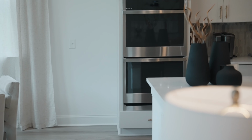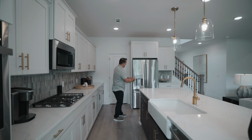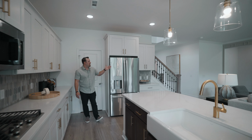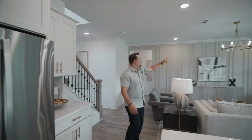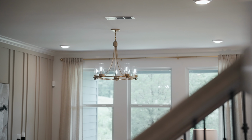Your gas range, your stove, and where is the fridge? Right here. It's not hidden like some of these other properties, but it's beautiful. Also, did you guys notice the accent wall? And check that out, a beautiful gold light fixture.